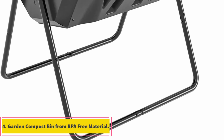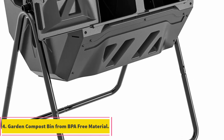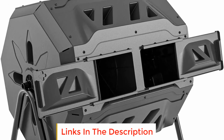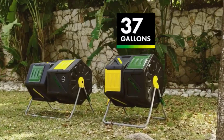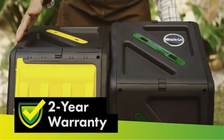Number 4. Garden Compost Bin from BPA-Free Material. The Garden Compost Bin is a versatile composting solution crafted from BPA-free material. Designed with dual chambers, this compost bin enables continuous composting while offering other convenient features to enhance the composting process.